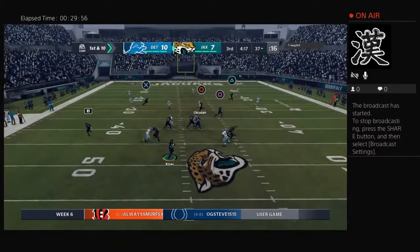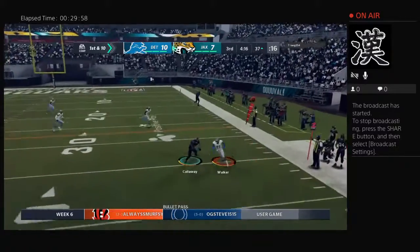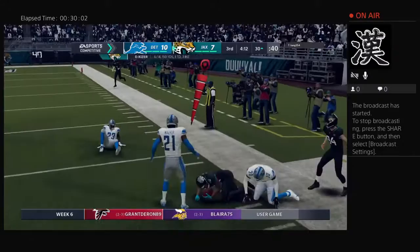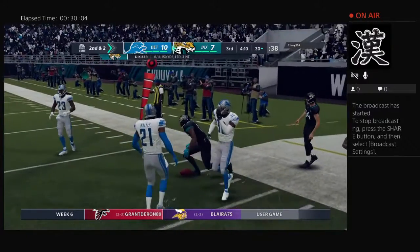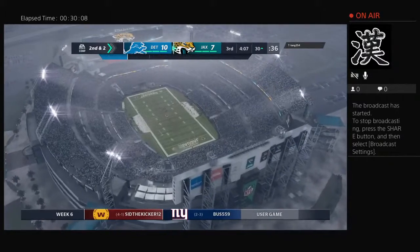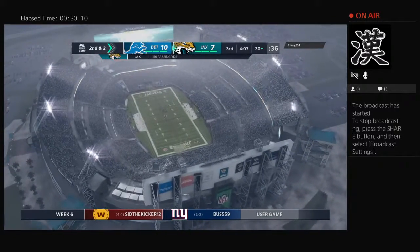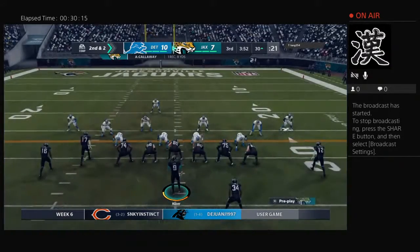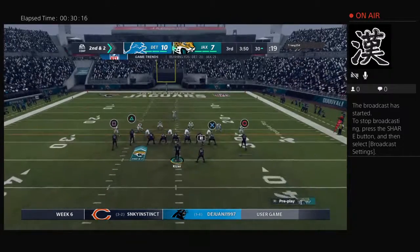Following the interception, Kizer. And he's got this one complete to Callaway. And he works it to the 30-yard line here, right at the 30. A good pickup there, 8 yards on the first down completion. Brings up 2nd and 2 at the 30-yard line. Inside 4 minutes to go, third quarter.